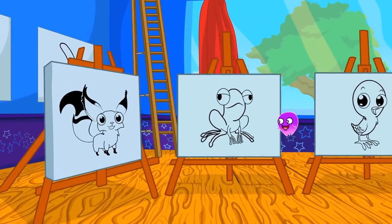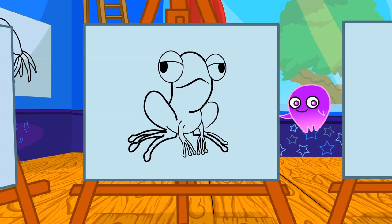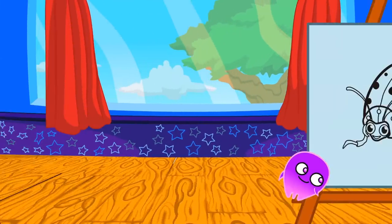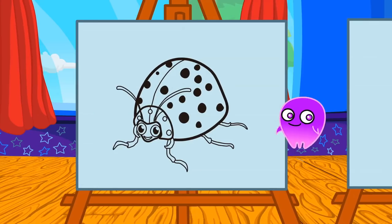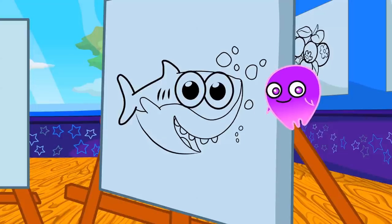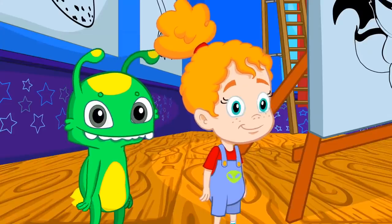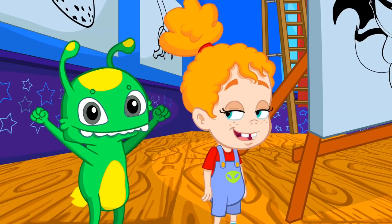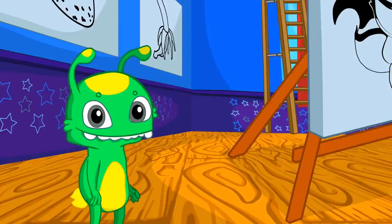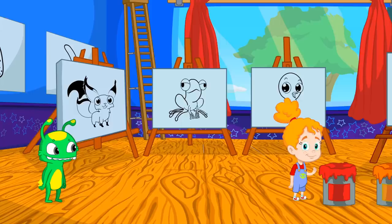We also have 6 drawings of animals. Fox, frog, chicken, ladybug, flamingo, and shark, like baby shark. Animals are so cool. Do you know the color of each animal? Groovy, transform into a brush and help Phoebe paint the drawings with the right color.